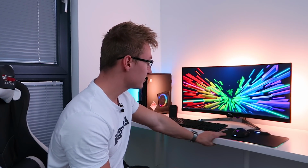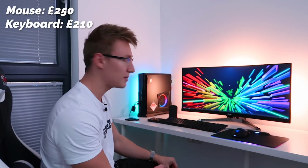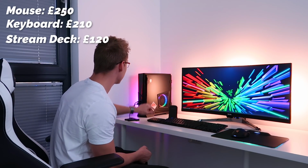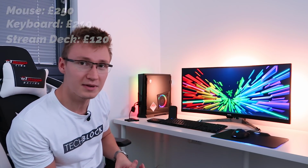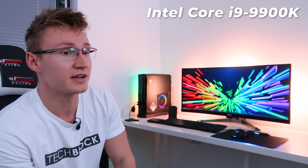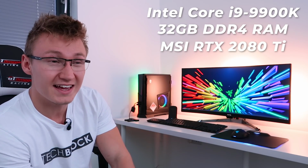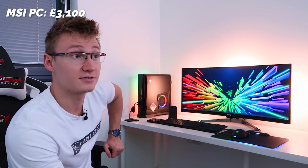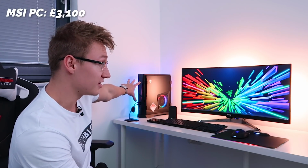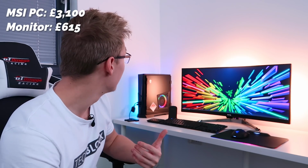We have a Razer mouse and mouse mat combo. This is like $250. We have a Logitech G915 keyboard. This is like £210 on Amazon. Elgato Stream Deck, £120. We have an absolute monster of a pre-built PC by MSI here. This is the Trident X Plus, I believe it's called. As for the specs of that PC, it has an i9 9900K CPU running at like 4.8 gigahertz or something crazy, 32 gigs of RAM, and an RTX 2080 Ti. SSD storage, all that good stuff. It's worth like nearly £3,000, I think. It's very, very expensive. So there's that PC. Then we have a £600 monitor, or £700 monitor here from BenQ.